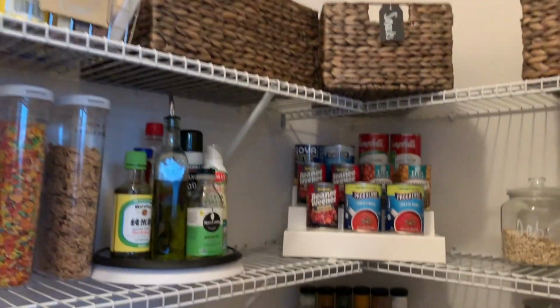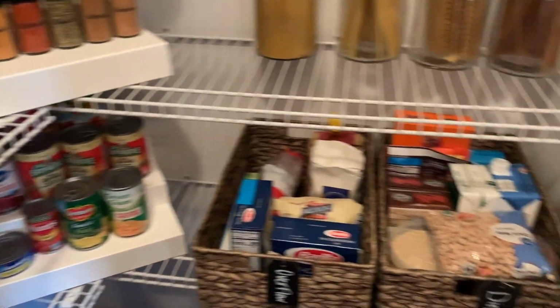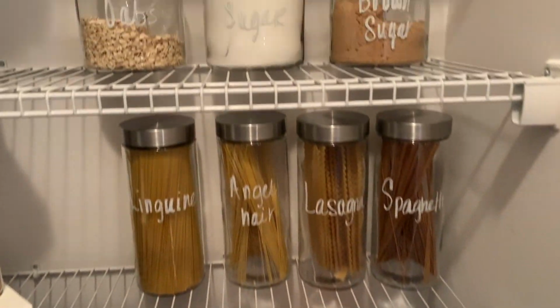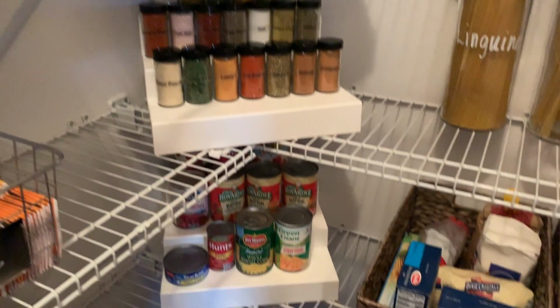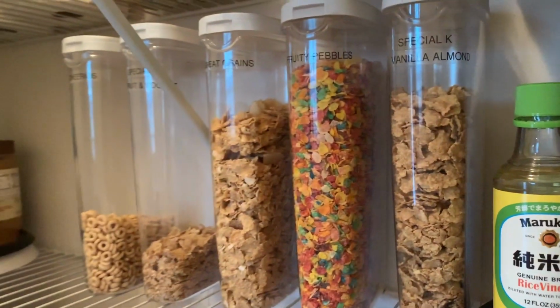So this is the final product of Gianna's pantry. I'm super excited how everything turned out. My favorite part of Gianna's pantry has to be the DIY spice jars that I did for her. They're super inexpensive and they look really nice in her pantry, so I'll definitely make a video about that later.